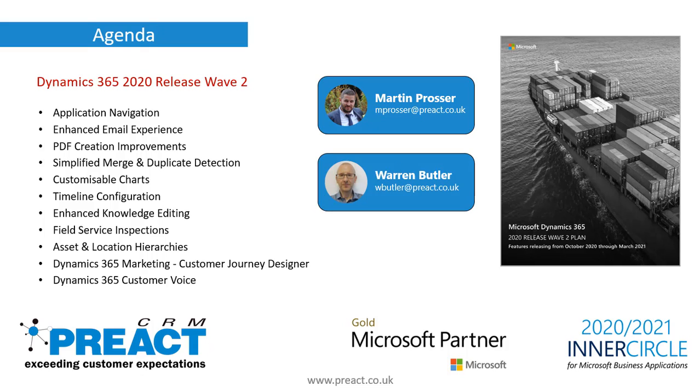We'll also take a look at how charts can be customized, which brings in capabilities to the unified interface previously seen in the legacy web client. There are several improvements to the record timeline and knowledge posts, which Martin will demonstrate. And in the field service application, we'll demonstrate examples of the inspections processes, which is now generally available. And we'll walk you through the new hierarchy structure for assets and locations.